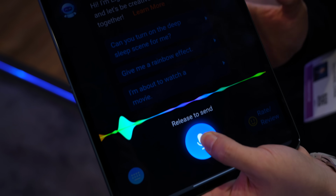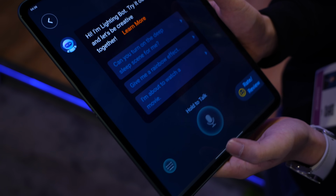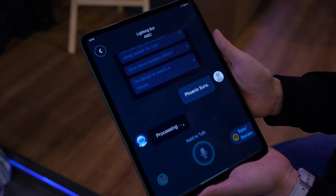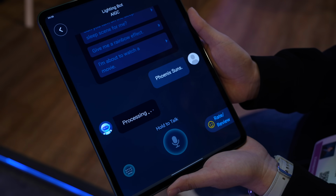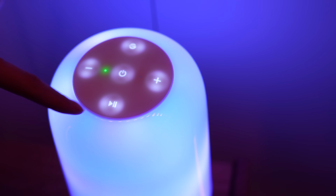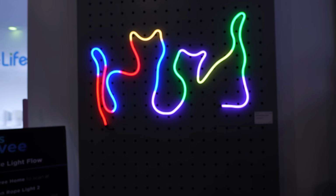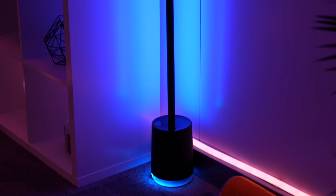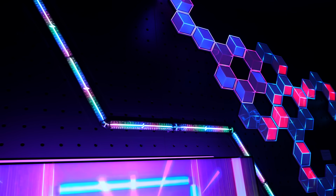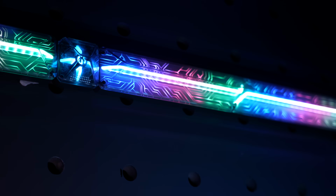Speak to the AI in the app and it can change your lights to match your favorite sports team color or whatever you want. This is coming to existing Govee lights and will save a lot of time instead of manually setting all the colors. Govee also updated almost every lighting device they had and it felt like hundreds in their booth. Like this floor lamp already had a big RGB light on it, but they were like, hey, let's add another RGB light to the bottom. But there were some really cool looking lights with designs I had never seen before.